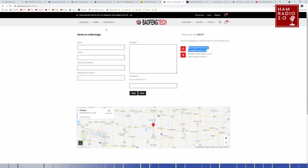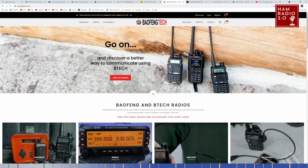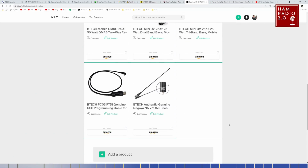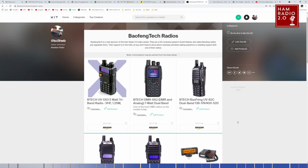So you can find a lot of their stuff on Amazon. You can buy directly from them on the website here. I went ahead and put together a list on my kit.co site of most of their radios. These are pretty much all from Amazon. This 5x3 is excellent. I've talked about that in several videos. It's a great tri-band HT. This Btec DMR 6x2 is pretty much the same thing as the Anytone 868. Actually, I think that they've upgraded that with firmware, and it's more like the 878 now, because I think it has GPS in it now. I need to do an updated video on that, because I'm not 100% sure.